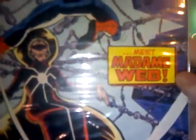Issue 210, first appearance of Madam Web, and for those of you who know the story of Spider-Man, I'll explain it more later as we go along through the issues, Madam Web is very key to current stuff in Amazing Spider-Man and just through the whole series itself.